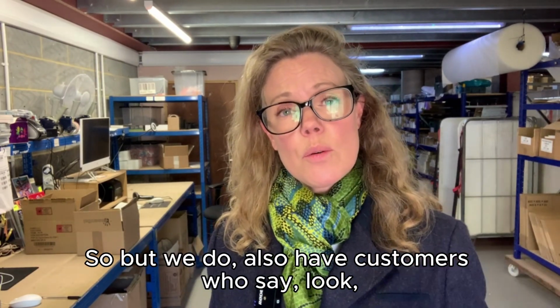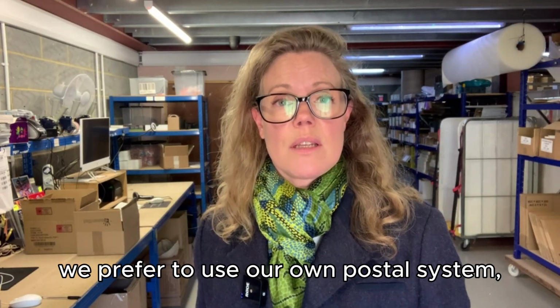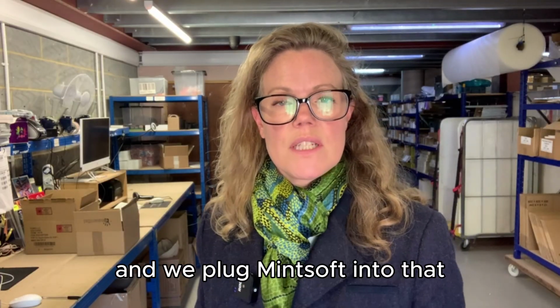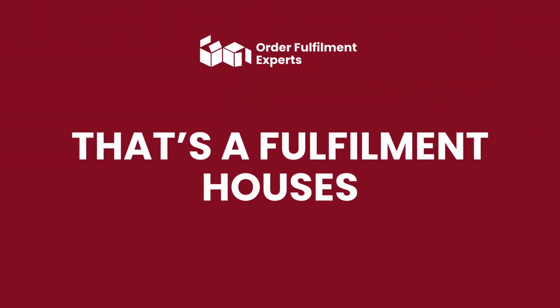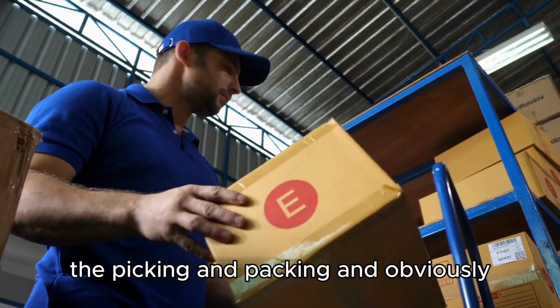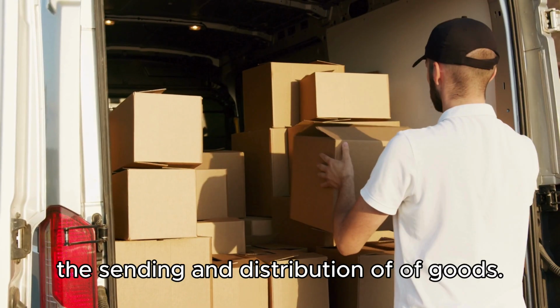But we do also have customers who say, look, we'd prefer to use our own postal system, our own postal account, and we plug Mintsoft into that, and then we just charge the nominal percentage fee that we would have otherwise got, because a fulfillment house's bread and butter is the picking and packing, and obviously the sending and distribution of goods.